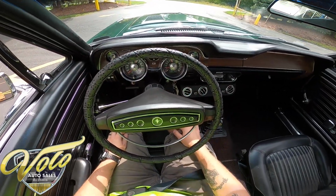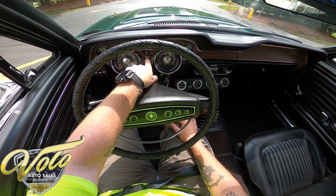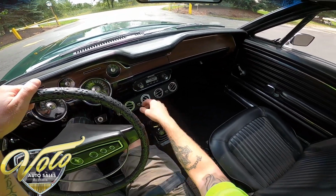See, the tachometer is working. We'll check the speedo, fuel gauge. The clock does not work. I'm seeing right here, that's a rarity. Let's see the radio.